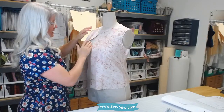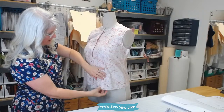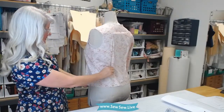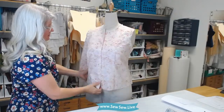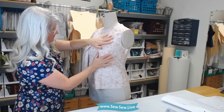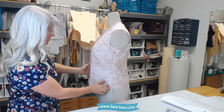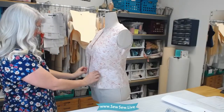And like I said, maybe I would take this in right here. I don't know. See, it goes right across my belly here. Wait, I just kind of adjusted something, didn't I? So you can see the fabric kind of grabs it. It fights me a little bit. So I could probably take this in a little bit here and here.